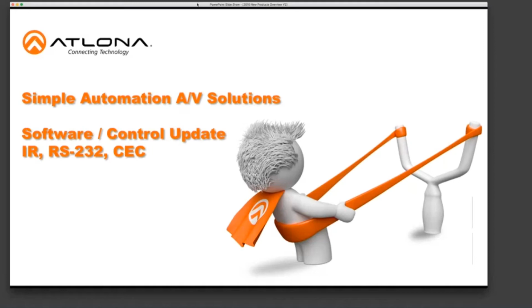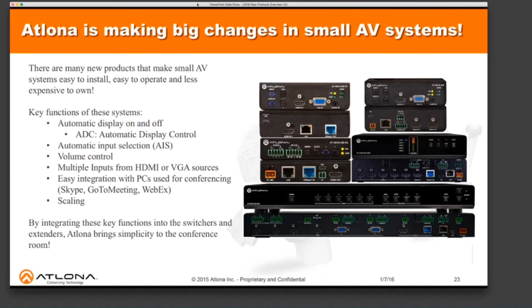So let's jump in and talk a little bit about simple automation and what that encompasses, and then look at the new products that are in that category. There are many new products that make small AV systems easy to install, easy to operate, and less expensive to own. Some of the key functions of these systems are included here in this bullet list. Automatic display on and off is a feature we're now calling automatic display control, or ADC. That's a term you'll see with our products. You'll see it now updated and reflected on our website.